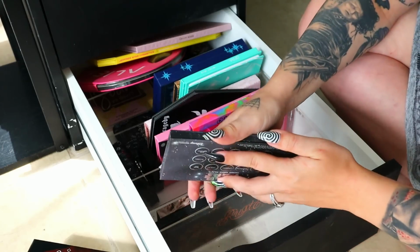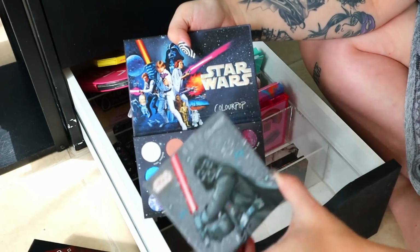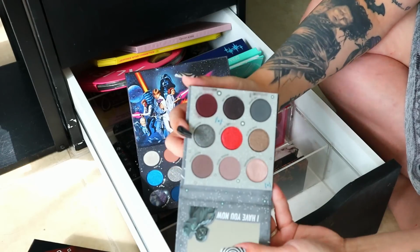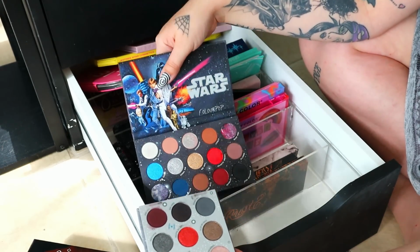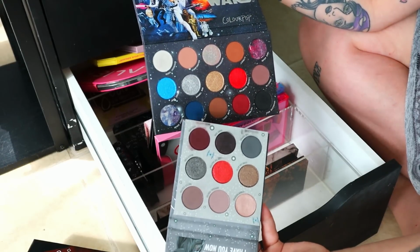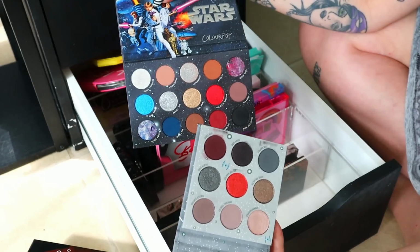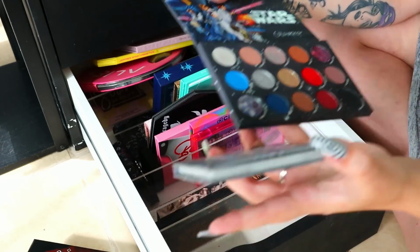Ooh, the Star Wars palettes. Okay, I am going to declutter the Darth Vader one, because what I love out of the Darth Vader one is particularly this steel gray and this red one. And this steel gray is a little lighter. I just nicked that shadow with this pan. But this red is really lovely and it has a better pairing than this one. So I will get rid of this one, and I'm going to keep this one.